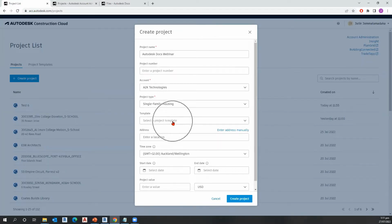You can, if you want to, choose a project template, which will automatically create all the folders, subfolders, standardization tools, and a bunch of other things that will be readily available. If you do want more information, just get in touch with that.